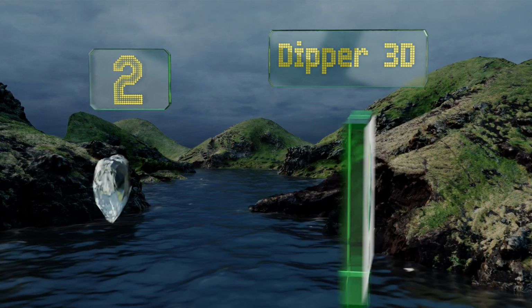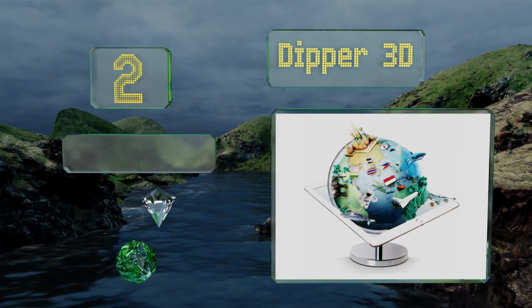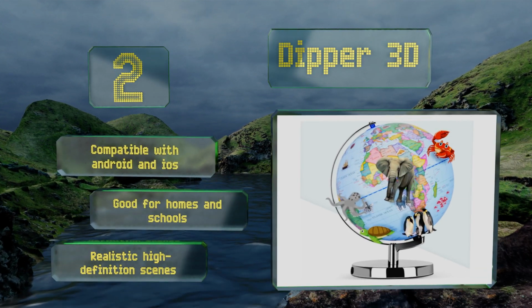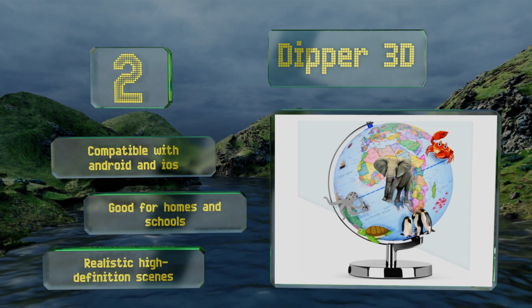At number 2, the Dipper 3D has 12 different learning sections, including animals and plants, aerospace technology, and weather phenomena. It sits on an attractive silver base that keeps it nice and stable as kids spin it, and the entire thing weighs just a few pounds. This one's compatible with Android and iOS devices and is good for homes and schools. It features realistic high-definition scenes.